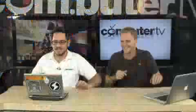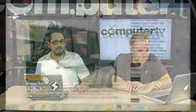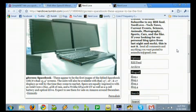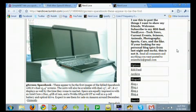Check this out too. This is the Gscreen Spacebook. Hey, that's what I have on my screen. Ah, look at that. Dual 15.4-inch screens is what's going to come out to begin with, but they're also planning 13, 16, and 17-inch models. This is just a dream for freelance graphics artists and video editors, and if you're working on the road all the time.